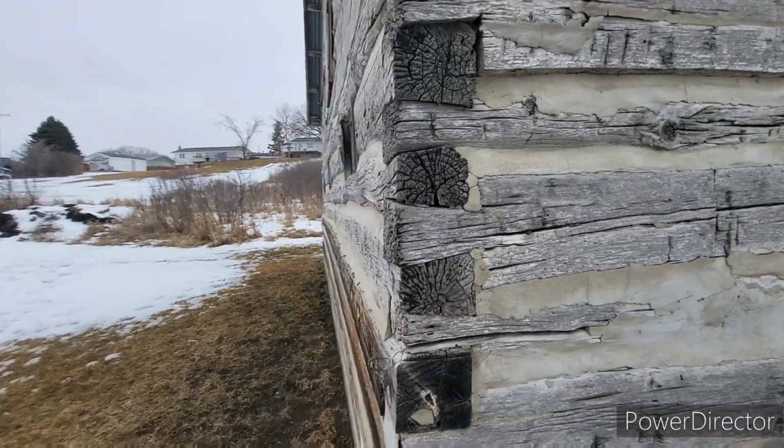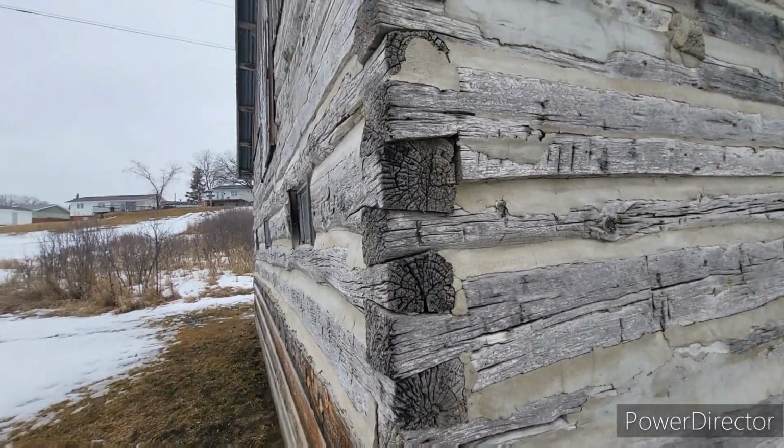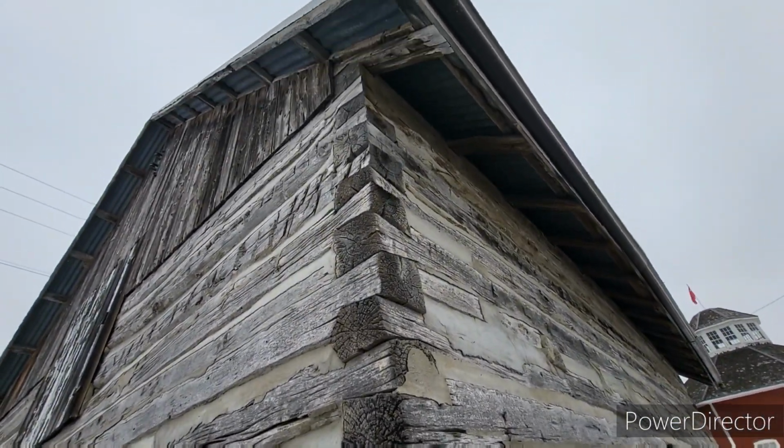But this building will never fall apart. Look at the way it's designed. Fucking ingenious. Wish we could do that now. Just nobody wants to.